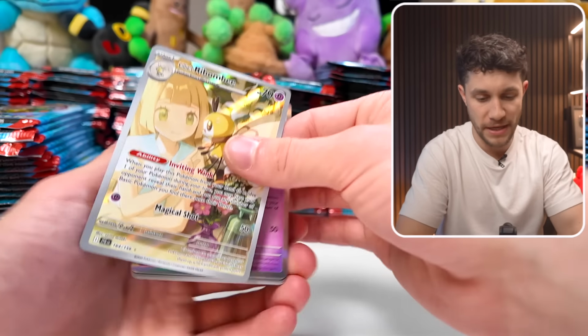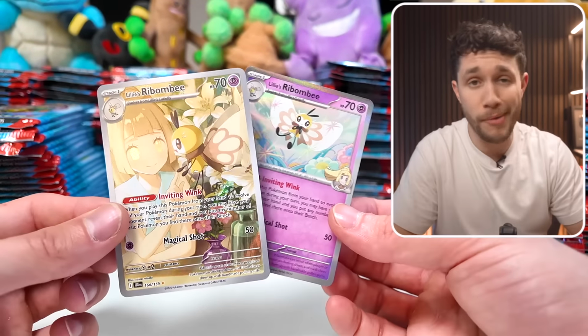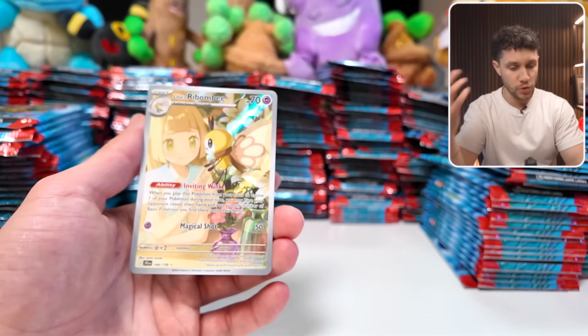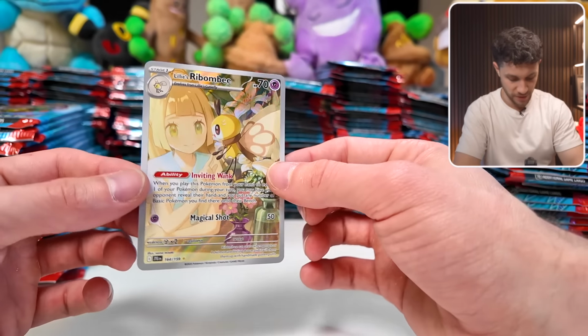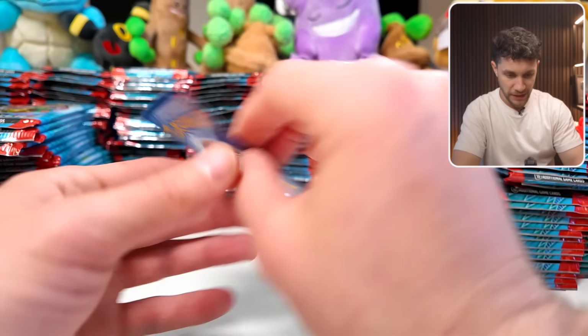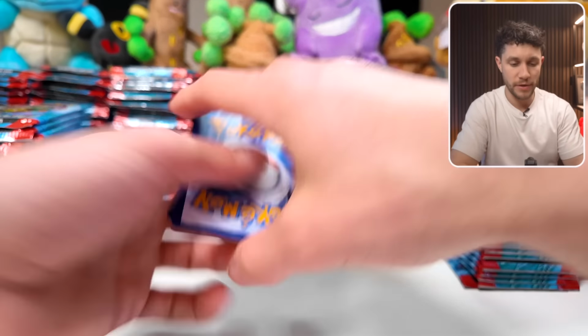Lily's Ribombee. This was a top hit. Wait, look at this. We got Lily's Ribombee and Lily's Ribombee. This guy was a top hit out of Battle Partners. So super cool to see this in English. Again, kind of gonna get a lot of those reactions out of me. I did a lot of Battle Partners opening. But Lily's Ribombee. For this set, really anything Lily or Iono is gonna be a big hit.